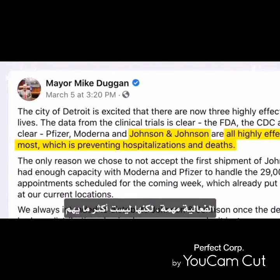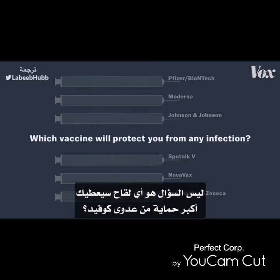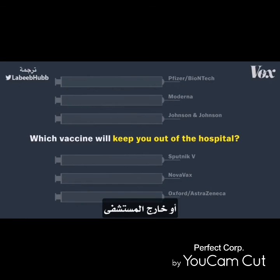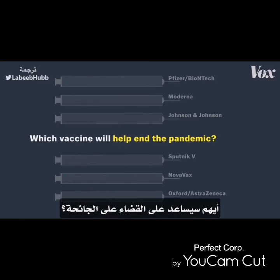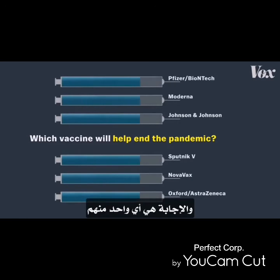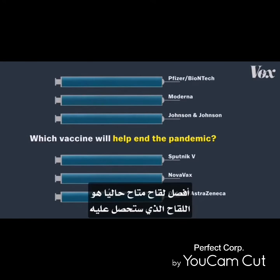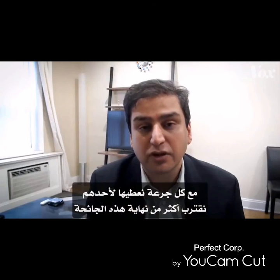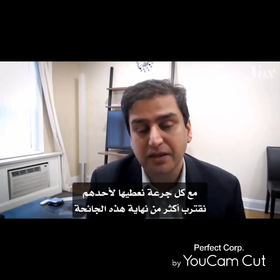Efficacy matters, but it doesn't matter the most. The question isn't which vaccine will protect you from any COVID infection, but which one will keep you alive or out of the hospital. Which one will help end the pandemic? And that's any of them. The best vaccine right now for you is the one that you're offered. With each shot that goes in someone's arm, we get closer to the end of this pandemic.